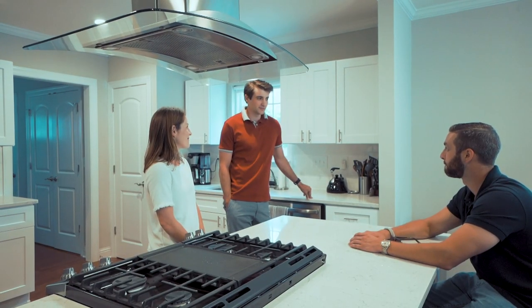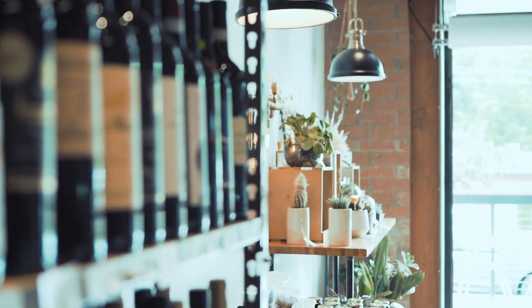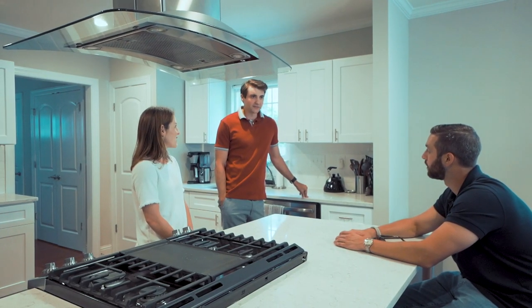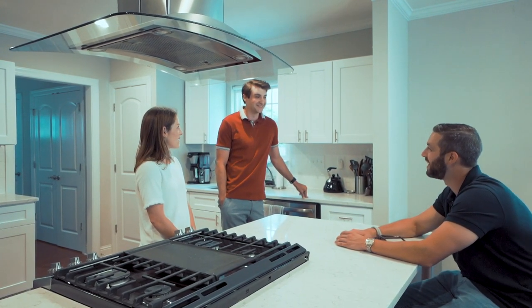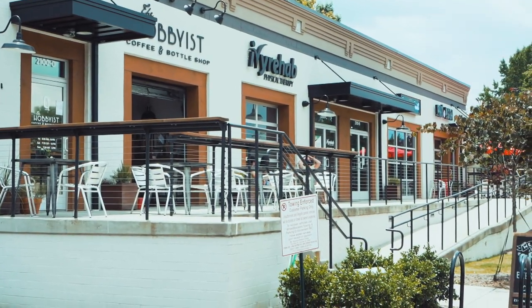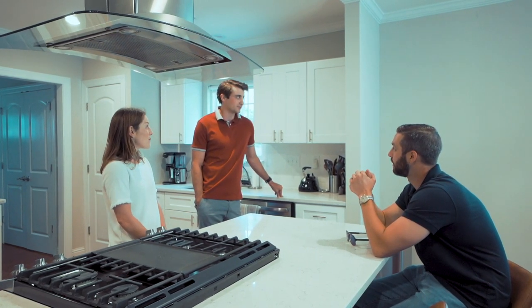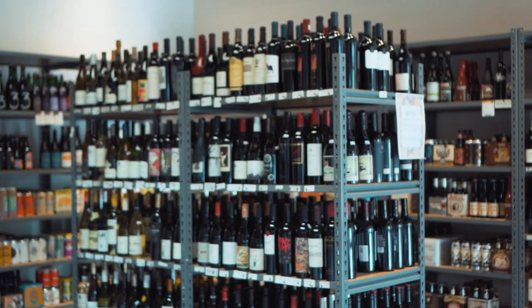Either the Hobbyist, a coffee shop, what we call coffee and bottle shop and bar. Yeah, that's a pretty cool place, and they have some live music every once in a while, or used to, pre-COVID-19. And then Free Range is also right next door that we go and visit. That's probably only a couple minutes down the street from here. Easy walk. Yeah.